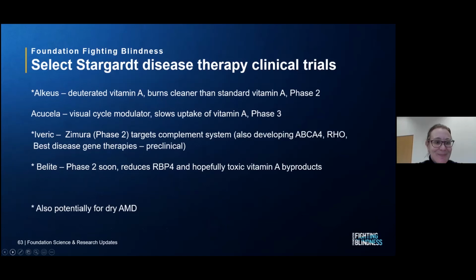So I wanted to just briefly cover a lot of activity that's going on for Stargardt disease. And I'm not going to get into all the details of the 4 projects that I have mentioned here for the sake of time. But what I want people to understand is Stargardt disease is a condition caused by vitamin A processing. We all need vitamin A to see. We get it through our diets, and vitamin A is the magical molecule that makes our retinas light sensitive. You can think of it as like a fuel. But like a fuel, when it's processed, there are waste products that are produced.